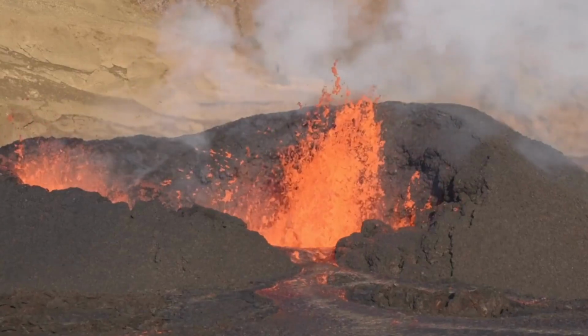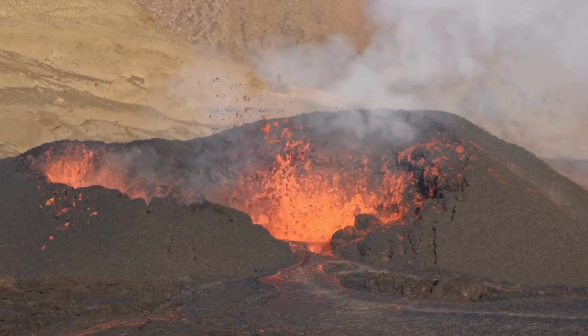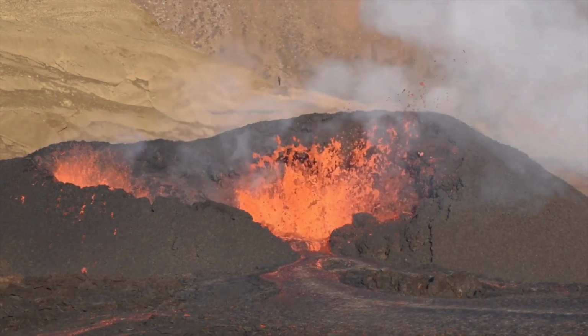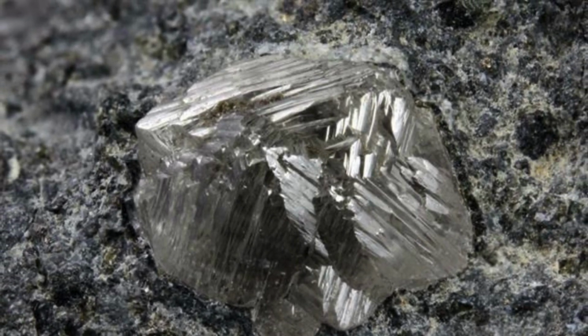Earthquakes and volcanic activity can also bring gemstones closer to the surface. For example, diamonds, originally formed deep in the mantle, are transported upward by volcanic eruptions in a type of rock called kimberlite.